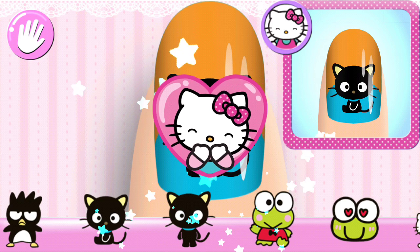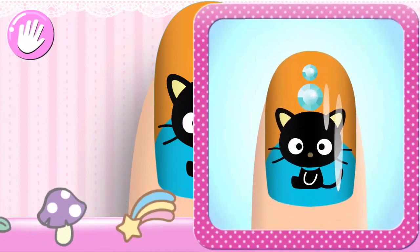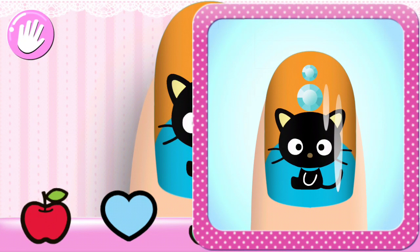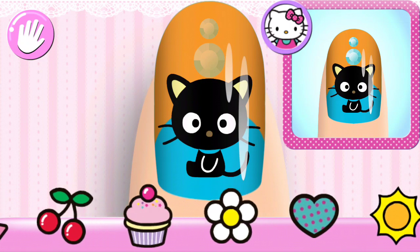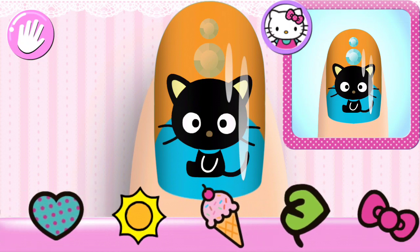Great choice! All that's left is to match the stickers and gems. Make sure to place them carefully on your nails. Use two fingers to rotate or change the size of your sticker or gem.